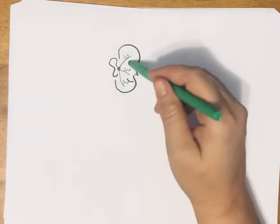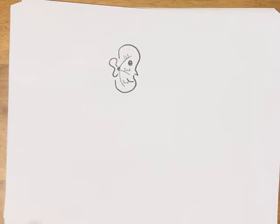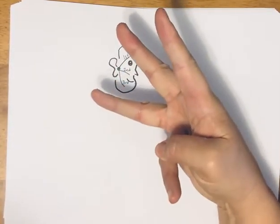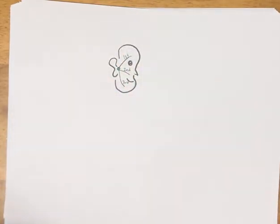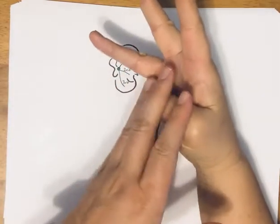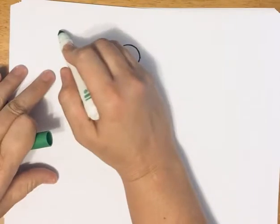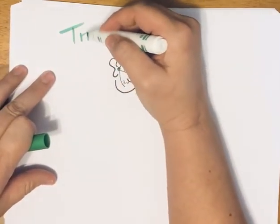So this is a face, if you hadn't noticed. The three twins, so literally what I do is I make the figure 3 and I put it in front of my ear, this part right here, and then one branches to above my eyebrow, one branches to my cheek, and one branches to my chin. So that's trigeminal. The word trigeminal means the three twins.